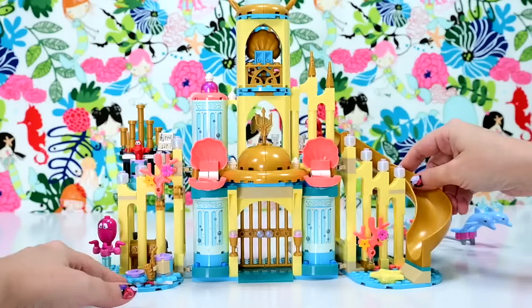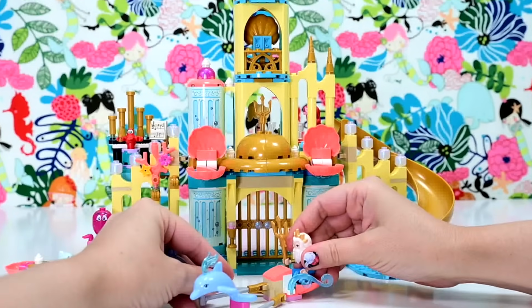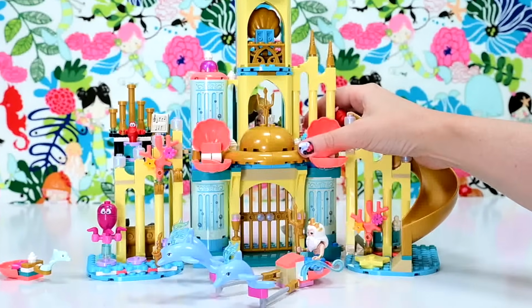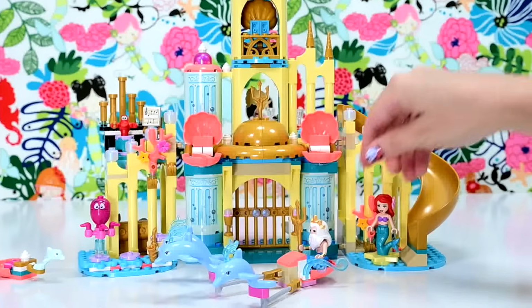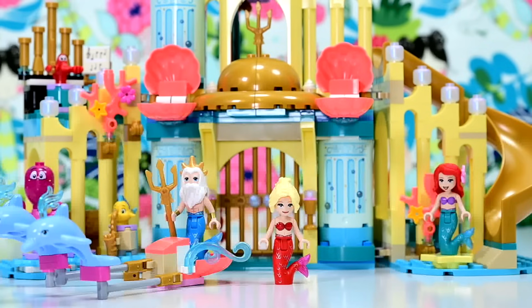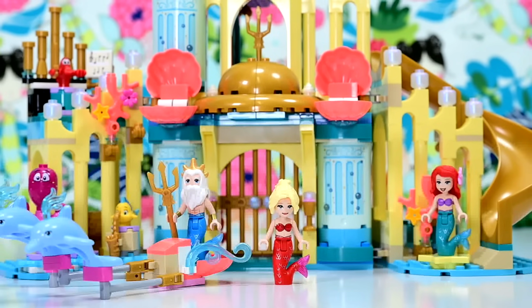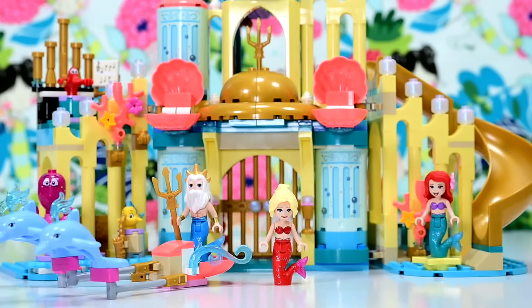I mean, like I said, it's been a few years since Lego released an underwater palace or an undersea palace for Ariel, and this one is a massive improvement on the previous one, especially the outside facade. It's just gorgeous. All right, underwater palace complete. Let me know in the comments what you thought of the build. I just love the fact that we now have King Triton as a mini doll and Arista as well. It just keeps getting better.